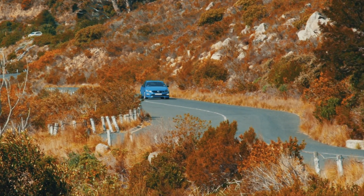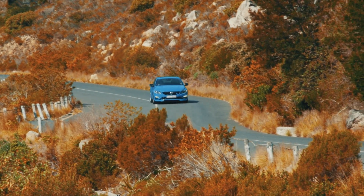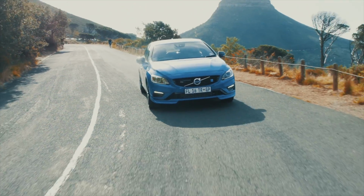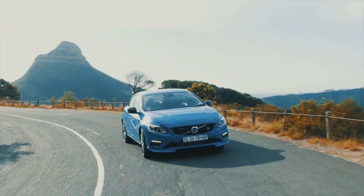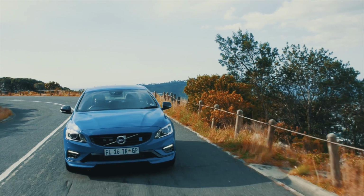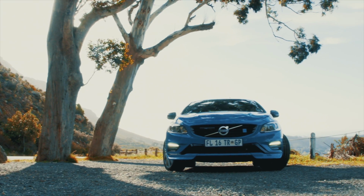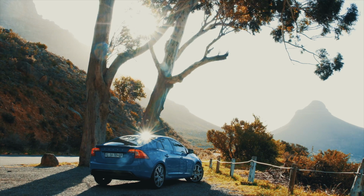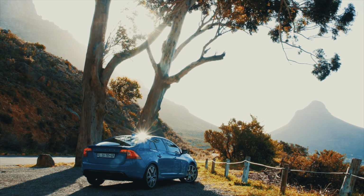What you see is what you get in the Volvo S60 Polestar. It costs 749,500 Rand. But for that money, you don't pay for a single extra. Everything on the car is standard. And considering that you'll pay nearly R1 million for some of its competitors, at that price, the Volvo S60 Polestar is a big blue bargain.